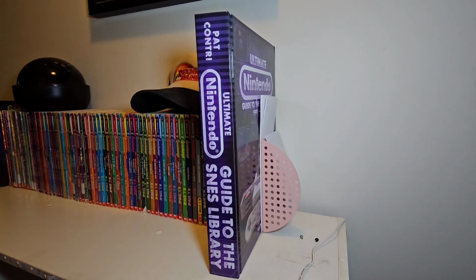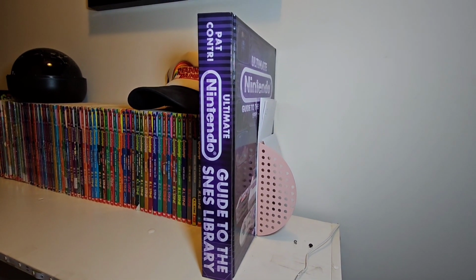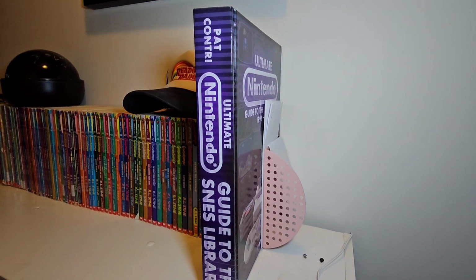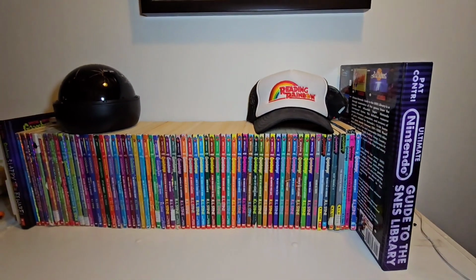This year he's getting the NES library book, also by Pat Contry. Shh, don't tell, he already knows. Okay, now I'll take you into my office.